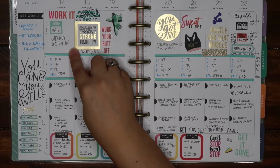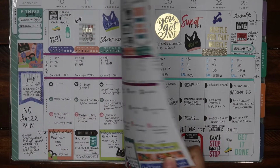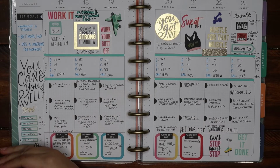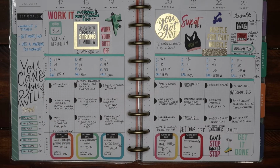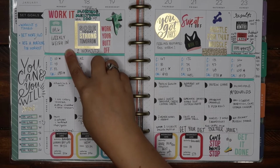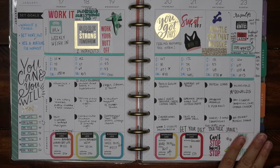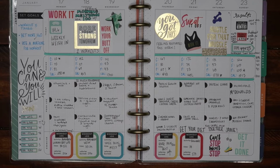So here is my weekly weigh-in, 189.6. We were 188.8. But again, we had lost 2 pounds the week before. Chances are you're not going to keep losing at that rate, especially when I started working out also. So I didn't really care exactly what the scale ended up saying because I was feeling great being so active. In fact, I had the most energy this week than I've had for a couple years. And so I couldn't have cared less if that scale said 20 pounds more or not.